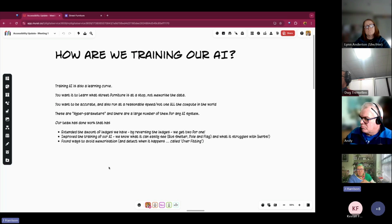And then we're finding ways to avoid memorization. It's called overfitting. If you ever read about anything on AI and it talks about overfitting, it's about how much the system's memorized what you're trying to get it to do. That's one of the hard things. So we're starting to find ways of avoiding that, which is about how many times we train, and some of the other parameters that we give it to avoid this kind of less than great outcome.